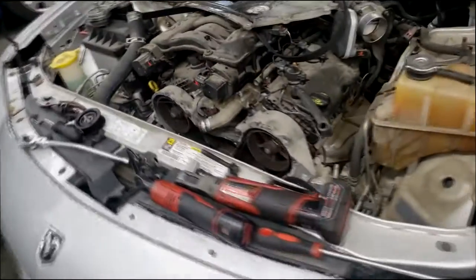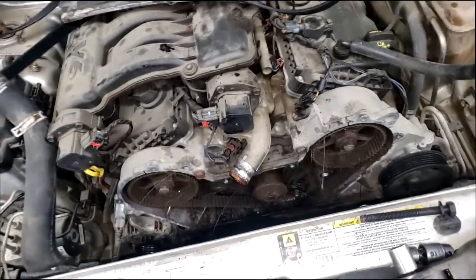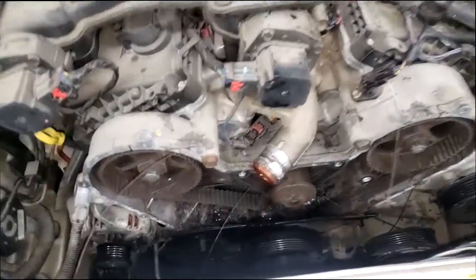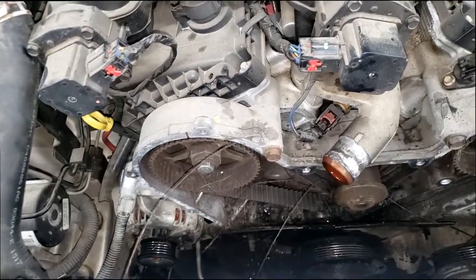Oh, guys, this Charger. I think I should have uploaded this video by now. They still haven't made up their mind whether they're gonna fix it or not. As you can see, the time, guys, watch that video where I actually did the diagnosis on that. Look at all the debris. Look at all the stuff the timing belt can accumulate when it breaks.